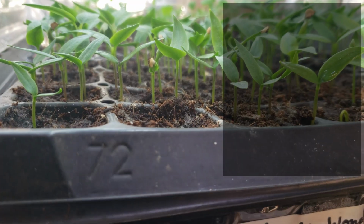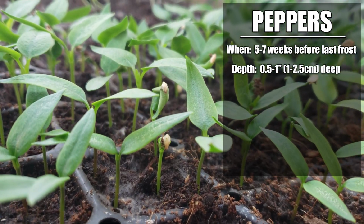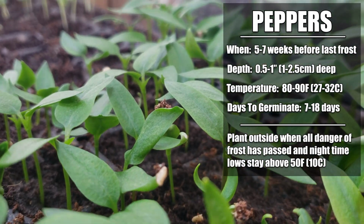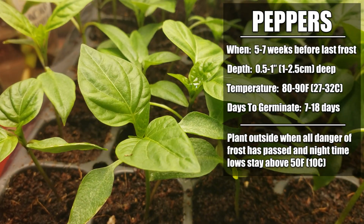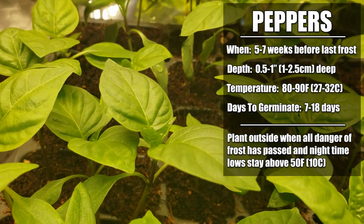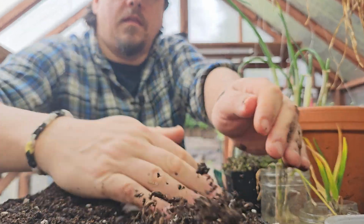Nearly as popular, we have tomatoes' little cousin, peppers. Also a great transplanter, peppers do take a little bit longer to get going, but once they do, it's game on. The trick is to give those freshly planted seeds just a little bit more heat, otherwise they take forever to get going.